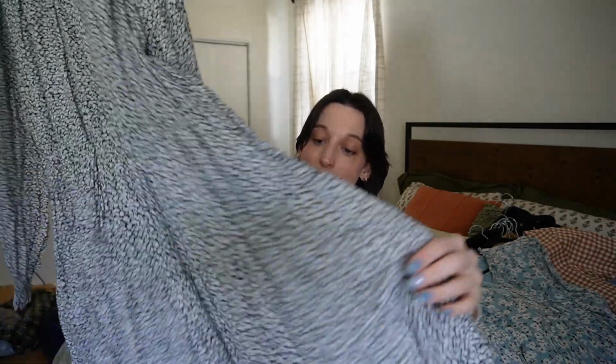Next we have this And Other Stories dress that I thrifted. It's really pretty. It's like a lightweight cotton, and I love this. I love the silhouette, but I have worn this maybe never. I've never worn this out of my house, and so I want to intentionally try and get some wear out of this because it's so cute.